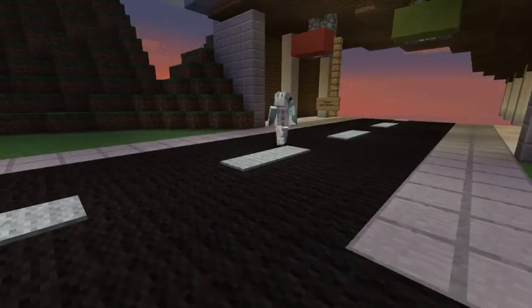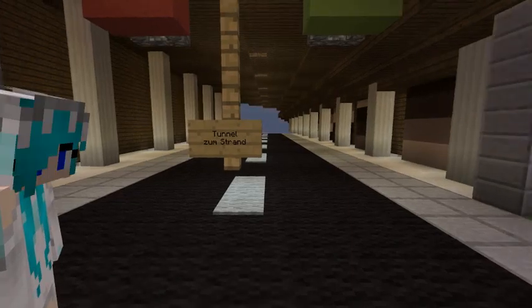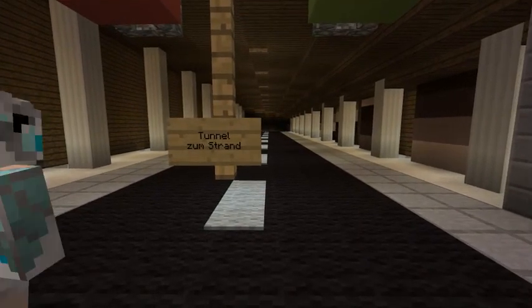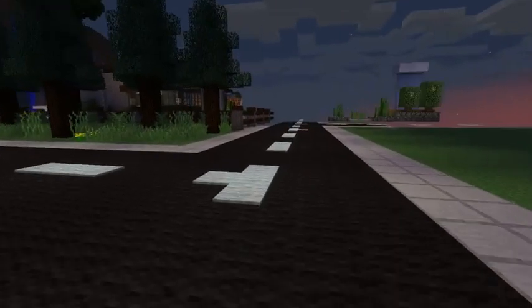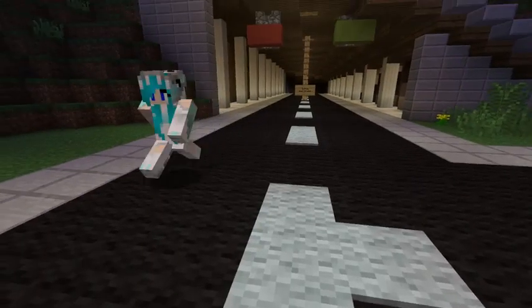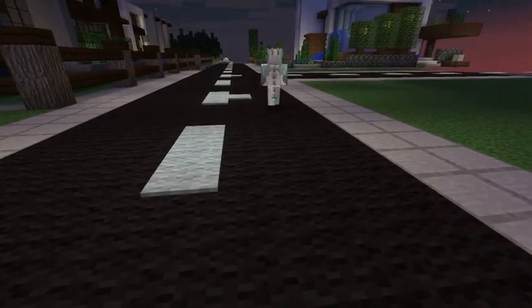Wait, read this over here. My computer's struggling to keep up since we moved to this new place. It says, Tunnel Zoomstrand. Wait. No, let's not go in the tunnel. I was trying to find a minecart in my inventory. I don't know where they are in my inventory.